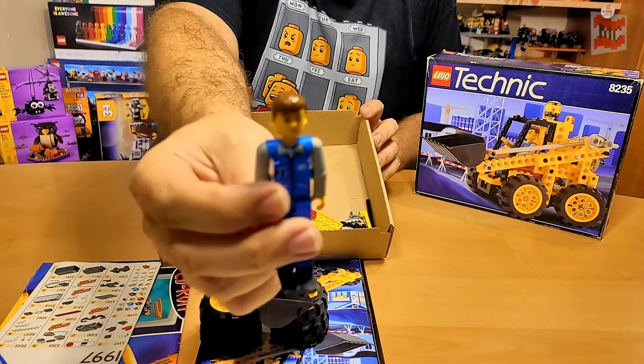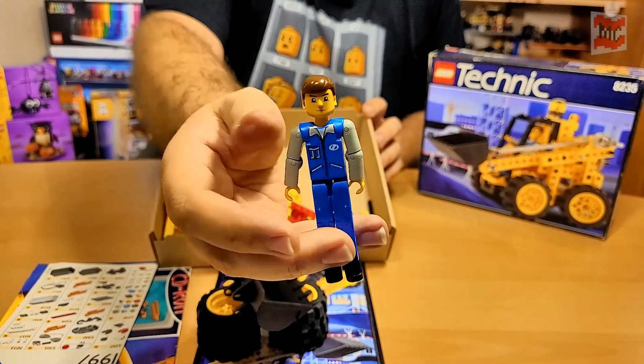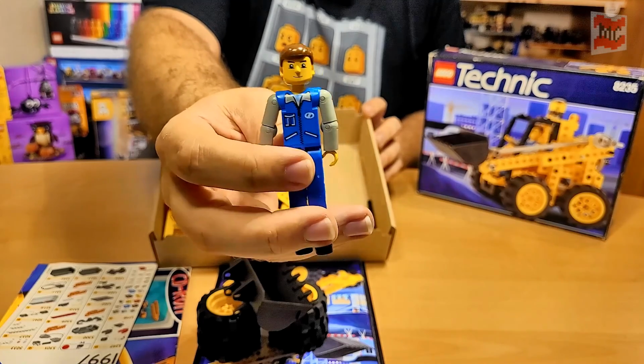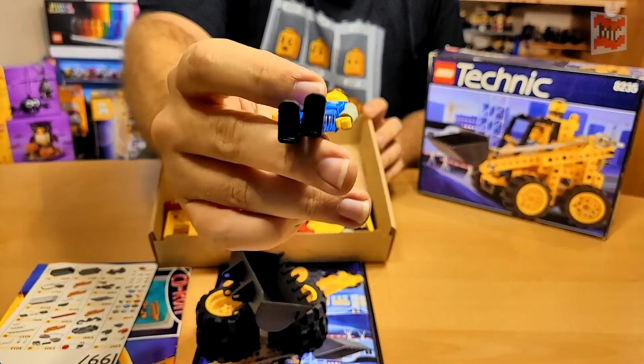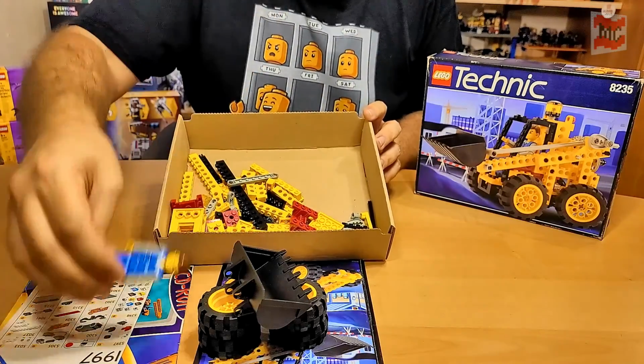And here we have one of the Technic guys. Really cool. Shoulder joint, elbow, the hands were movable, hips, knees, and also the feet were somewhat poseable. Awesome.